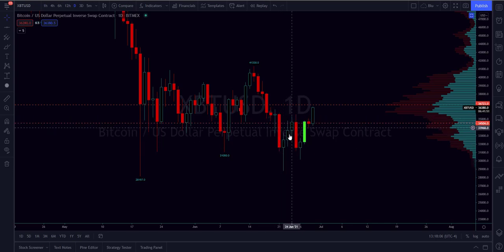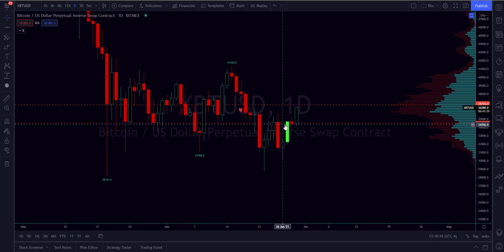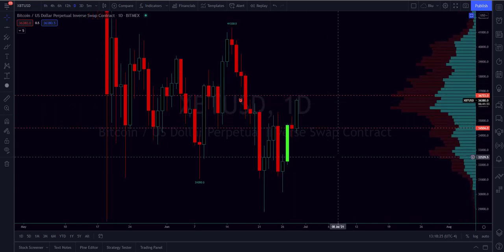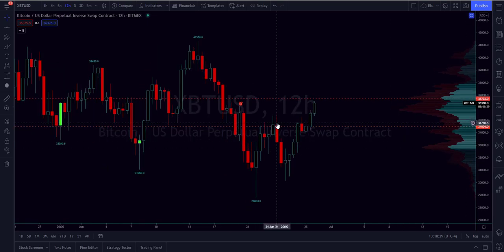Now, I like to wait for confirmation. When my edge is truly there, it's 5, 7% moves, and it adds up. They're pretty good moves. Now, we tested 30K and we broke back up to 35, to the midpoint of the range, right? And we had a day of consolidation. So let's go on the lower time frames and top-down approach so we can see.